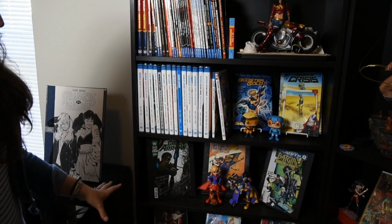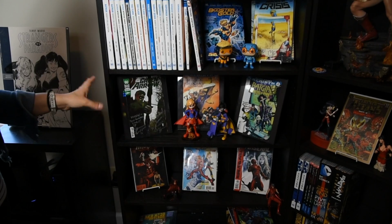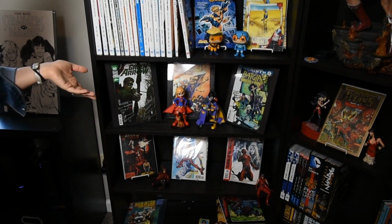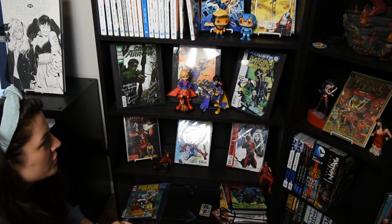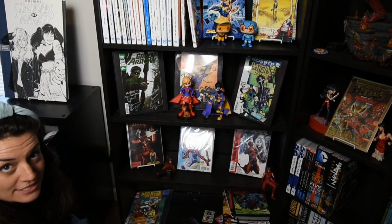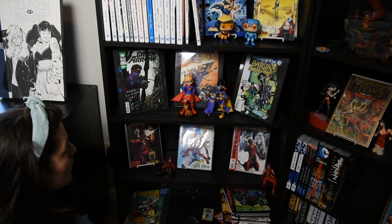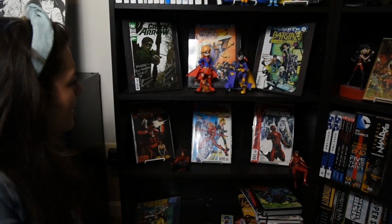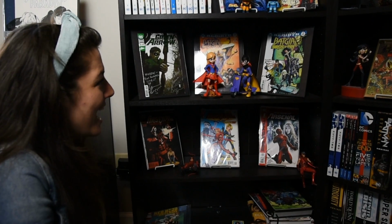Okay, so the next two shelves are more just kind of empty space, but I use it to highlight different single issues that I have. On this one, I have three different issues that I had signed by the Benson sisters. A couple from their run on Batgirl and the Birds of Prey, and also the issue of Green Arrow which has Roy Harper's funeral. I loved meeting them, by the way. They're so sweet. I really appreciate it.